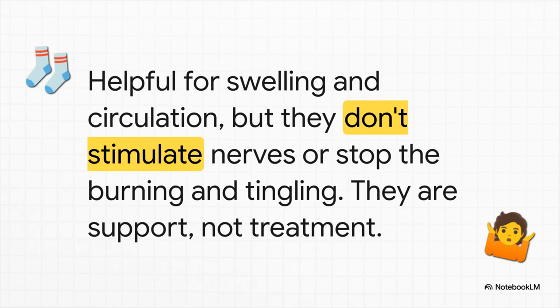And what about compression socks? You see them everywhere. And they are fantastic if you're dealing with swelling and want to give your circulation a little squeeze. But that tingling, that numbness, that's a nerve problem. So while the socks give some nice support, they just aren't designed to wake up those sleepy nerves.